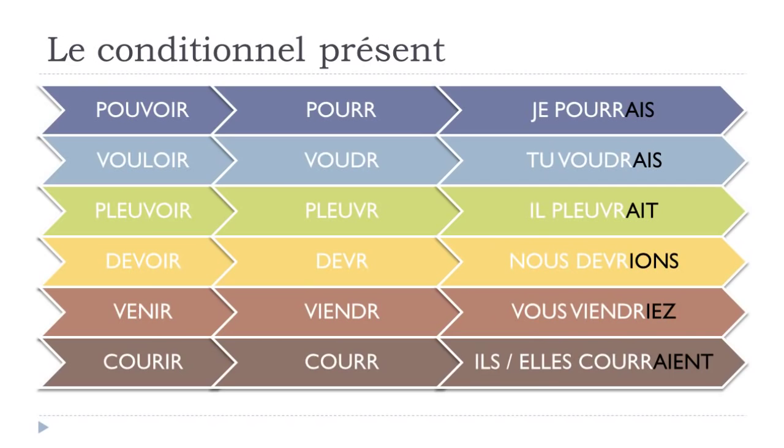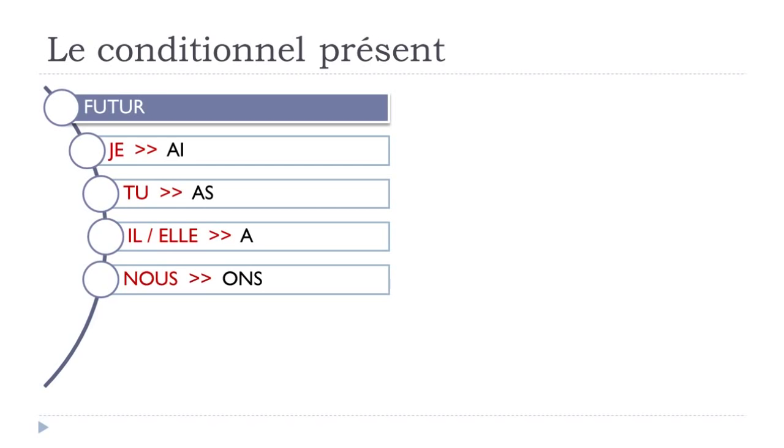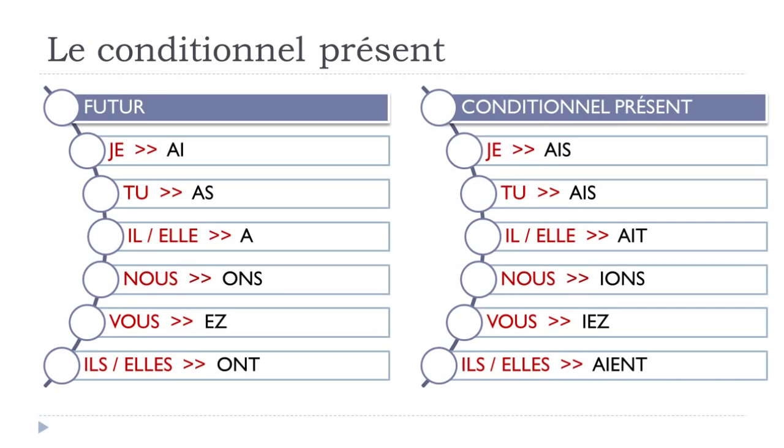Alright, so it was the first thing regarding the conditionnel présent, and then as I said, regarding the fact that it's quite close to the future, the important thing is to remember that the endings for the future are AI, AS, A, ONS, EZ, ONT. Okay, but then for the conditional present, if you remember them, it was AIS, AIS, AIT, IONS, IEZ, AIENT.